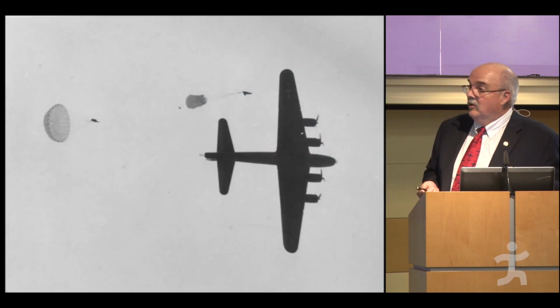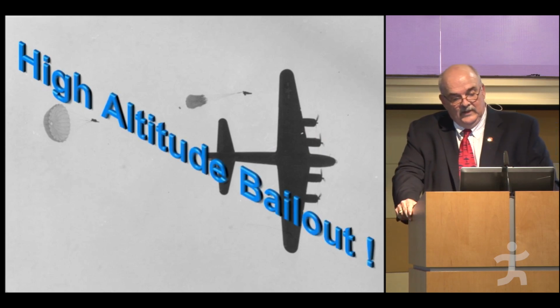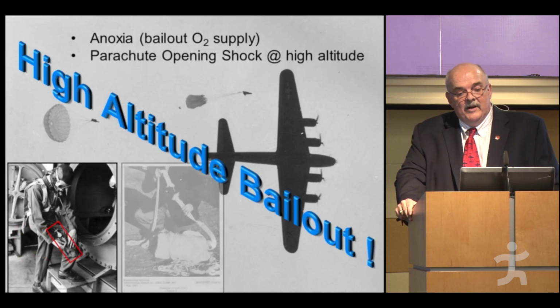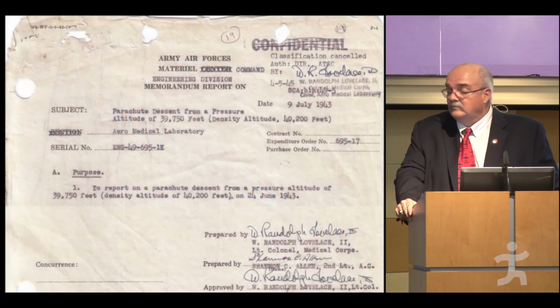Okay, so 2 more topics, we'll be done. High altitude bailout. The 2 problems there were having enough oxygen to sustain you and the parachute opening shock at high altitude. You can see there the rip in the parachute riser.